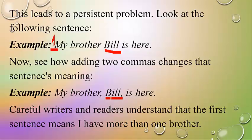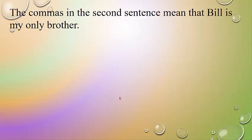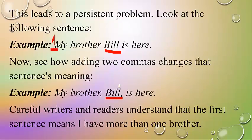But Bill here, look at it. The Bill in the second sentence. What does it mean? Yeah. So the commas in the second sentence mean that Bill is my only brother. Okay. So this means there is only one brother, and you want to show that you are sure. Which brother do you want to mean? So Bill here is only one brother of mine, so it is not necessary to be placed here. It can be omitted. So that's why we can separate it with commas, before and after Bill. Yeah. And it is also called the appositive.